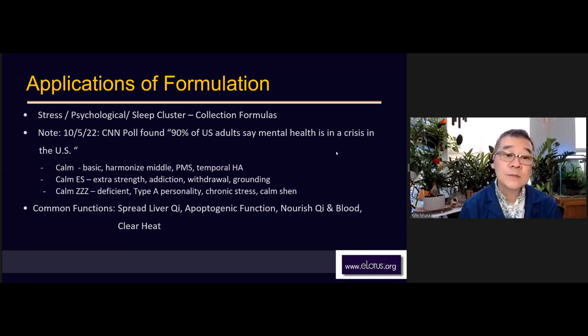The 3 formulas that address the liver primarily to move qi, move blood, are Calm, Calm ES, and Calm ZZZ. And all 3 of these formulas spread liver qi. They're adaptogenic. So they have an adaptogenic function, which I'll explain more. Basically, their function is to bring the body back to some form of homeostasis. And as we remember in Western biology, when the body is in homeostasis, that is almost the ideal state of the body when optimal healing can occur. And all these formulas also nourish qi and blood and clear heat.